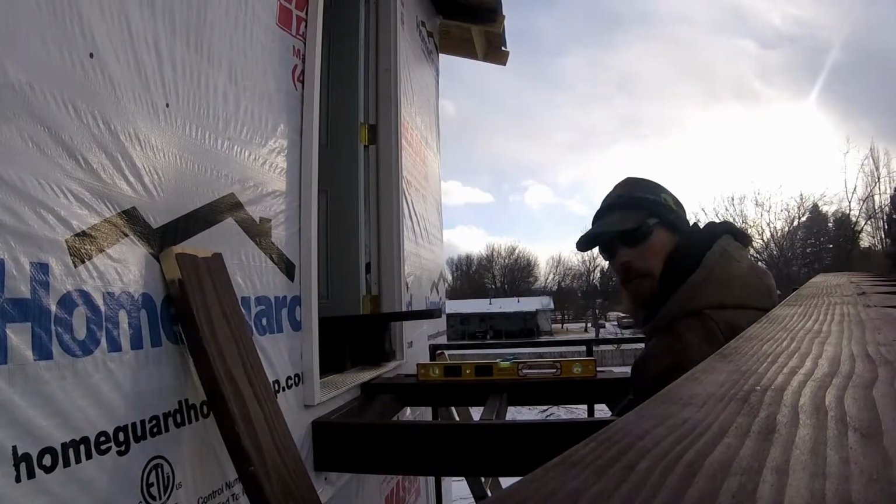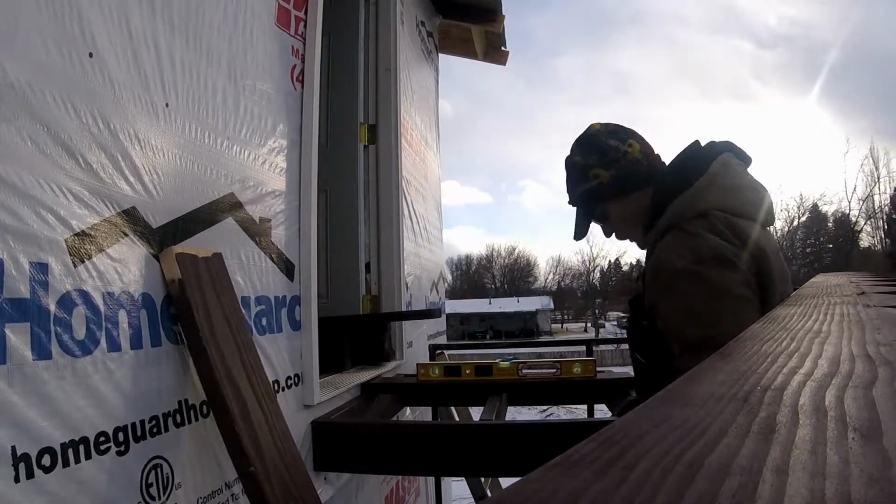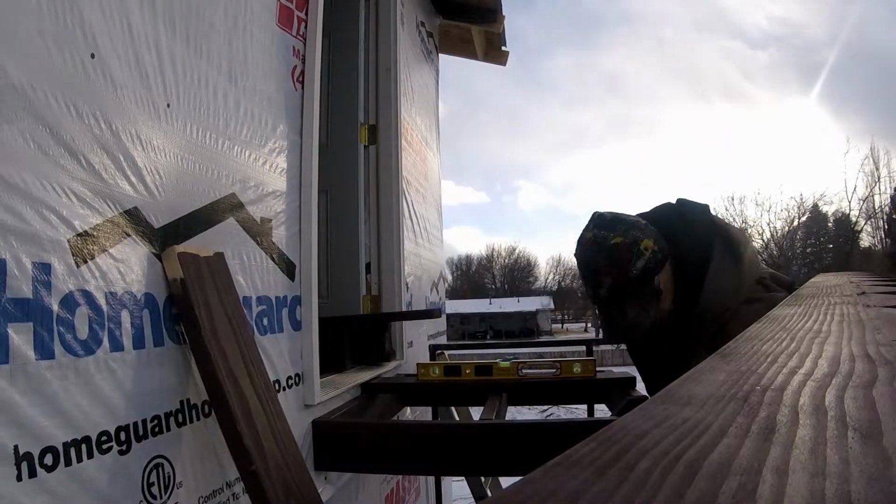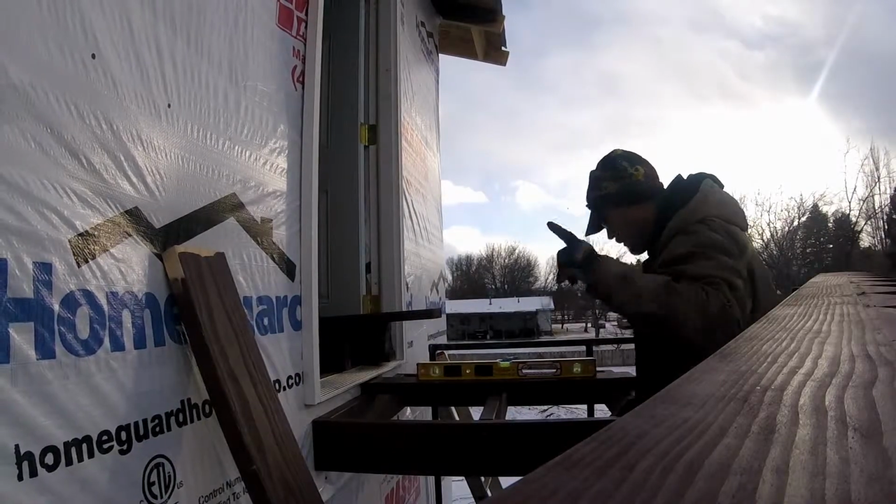It appears I'm gonna have to come down on the whole lift here just a little bit. So we're gonna drop the lift. We'll be right back.